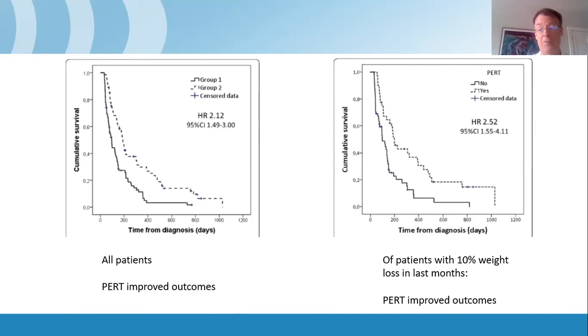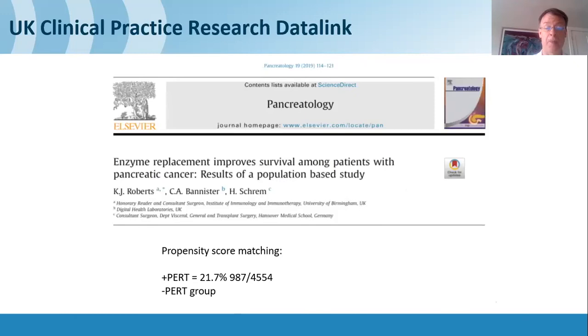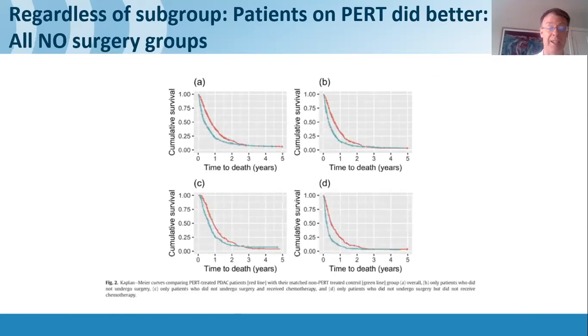That may be because the person's absorbing more, they're not as malnourished, and they live longer. But it's important for your doctors to know that, and important for them to consider this when they're looking at patients. And this was another population study that looked at that, and they matched people that were getting PERT and not getting PERT, and consistently in all groups, the patients that got PERT had a survival advantage.